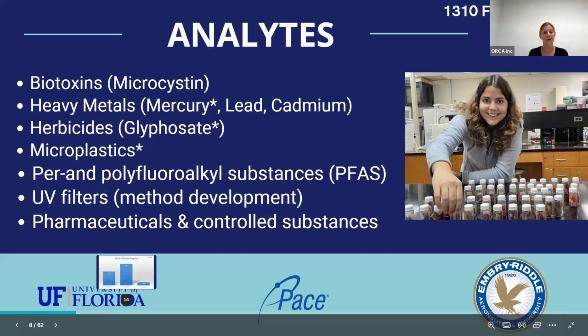And then recently we received an Impact 100 Martin grant, where we're going to be able to look at over 150 fish samples for a whole panel of pharmaceuticals and controlled substances. This particular study will mainly focus on fish from Martin County, but we're going to be seeking funding to be able to look at other fish from other counties as well. Now, this list is always growing, as I mentioned. And so if there are other analytes or pollutants or chemicals of emergent concern that we have the ability to test for, then we can add to this list at any time.